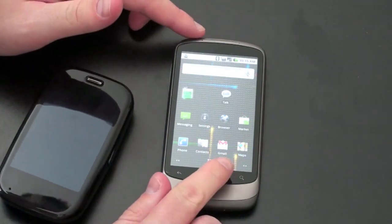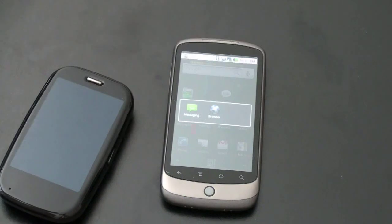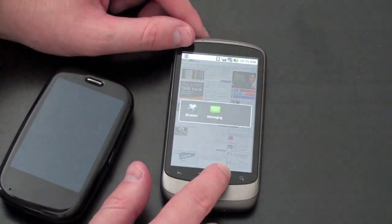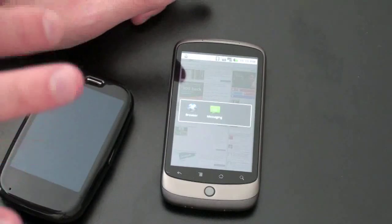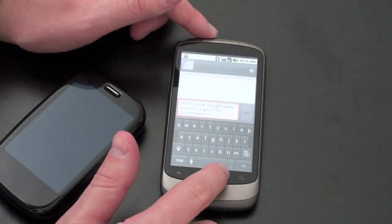So if I go ahead and hold down the home button, it pulls up this bar of open applications. So messaging is what I had open when I was showing you the keyboard. The browser we had during the last test, I can jump to either one of those and I'll immediately be there. And it handles multitasking quite nicely. It doesn't let you open as many as you want. I believe it's got a limit of 5 applications, but you can jump through and pick things very easily. Go back to messaging, and there I am without any sort of delay.